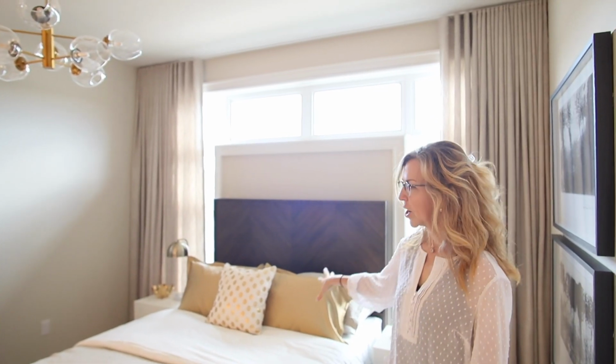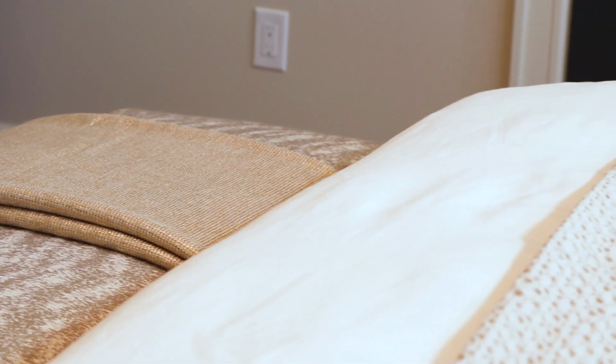Headboard fits into the wall here. Beautiful layering of taupes and neutrals.